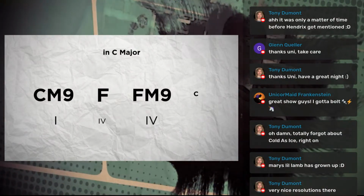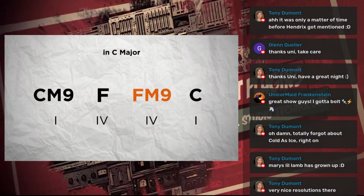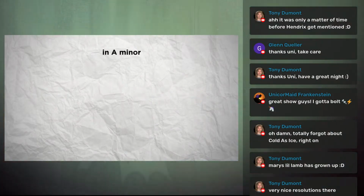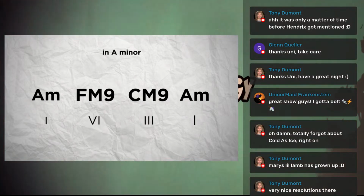As an example, we can try a chord progression that goes from 1 to 4 and then 4 to 1. Or in the tonality of A minor, we can use a C major 9th chord on the 3rd degree or an F major 9th chord on the 6th degree, for example. So you could make this chord progression.